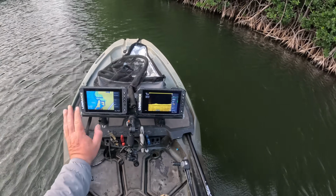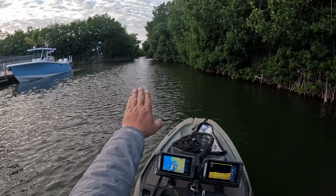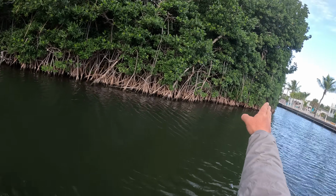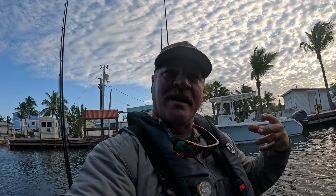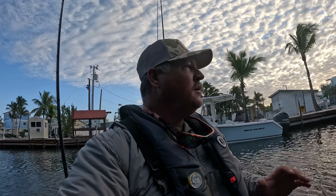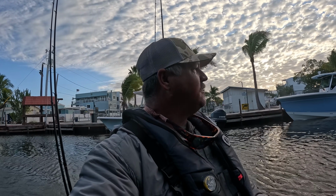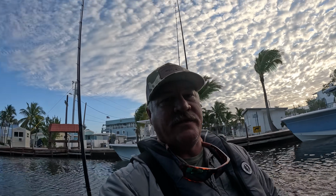We got our charts pulled up on the left. We got our down scan pulled up on the right. We're gonna start off going down this little canal right here, and then we're probably gonna have to shoot across the bay. We have mapped out a ton of back bay ponds and pools that we feel like might be holding these snook and tarpon, but really we're just exploring around. First time we've ever been in these areas, so super excited. Even with the wind, I feel like we can find some good fish.